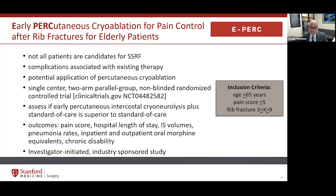In collaboration with Nishita Kothari of IR, Kovi Besoff, one of our residents, and Jeff Choi, one of our residents, we designed a single-center, parallel group, non-blinded randomized clinical trial to assess early percutaneous intercostal cryoneurolysis with standard of care compared to standard of care alone. We are enrolling patients 65 years of age or greater with pain scores greater than 5 with fractures that are amenable to this intervention. Encouragingly, we received funding for this investigator-initiated trial, and to date, we have reached nearly 25% of our enrollment. I am confident in saying that I don't think this would have been possible without the infrastructure that we have in place with the Stanford Chest Wall Injury Center.